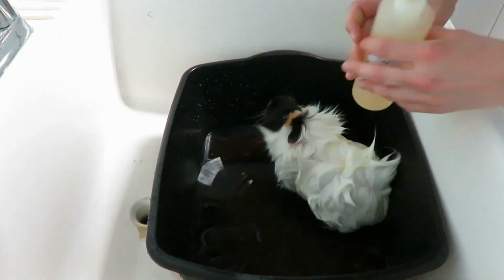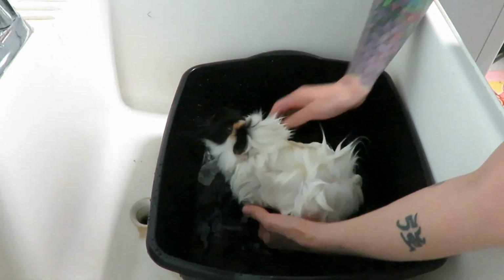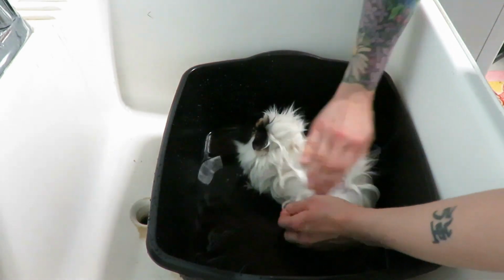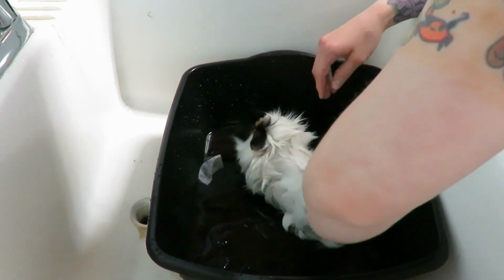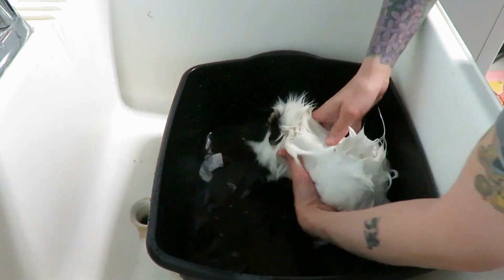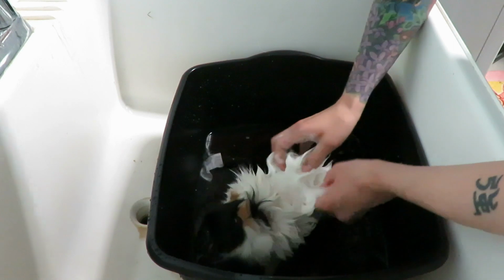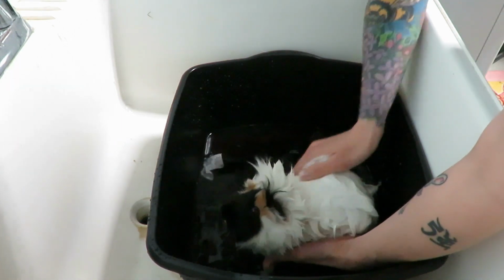So we're going to put some of that Kind and Gentle all over her, and we're going to start scrubbing it in. So for her, the worst place where I was seeing some yellow discoloration is up on her back. So I can tell that that's obviously not from her, but from little Raisin. And it was a bit smelly like pee, so I don't want that on her. Good girl.